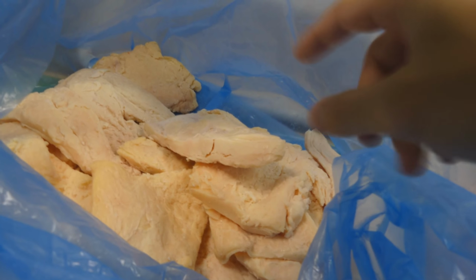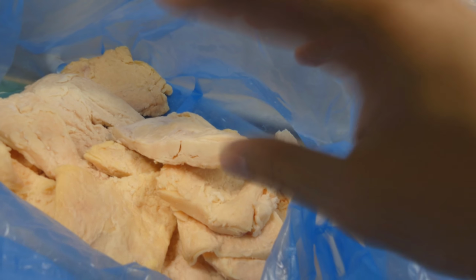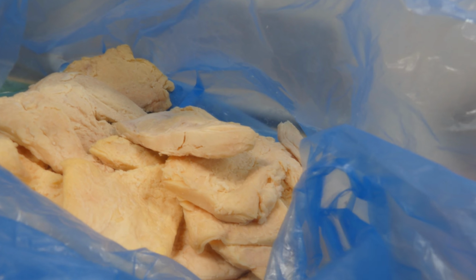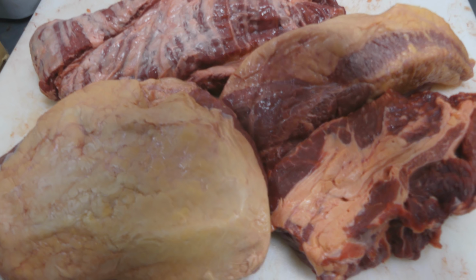I'm going to show you guys our fat as well as the beef that we will be putting in our fatty beef box. Here we have some nice yellow slabs of trim fat. These are actually really cold. When they warm up, they get even more yellow. Some of them turn orange. And here we have several of the cuts that we're offering in the fatty beef pack.